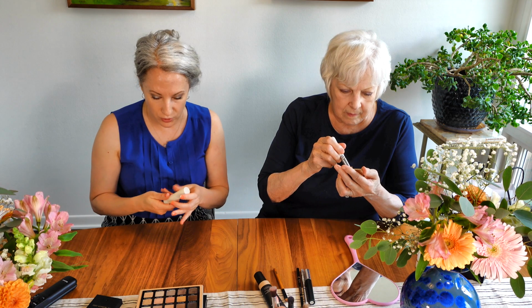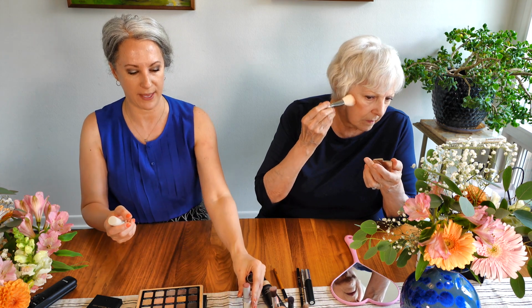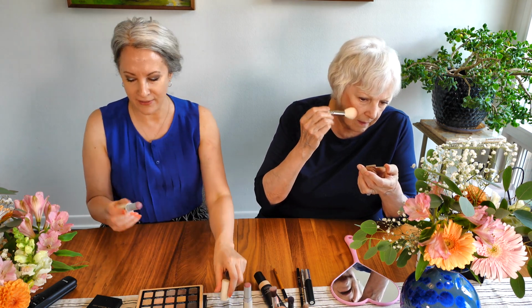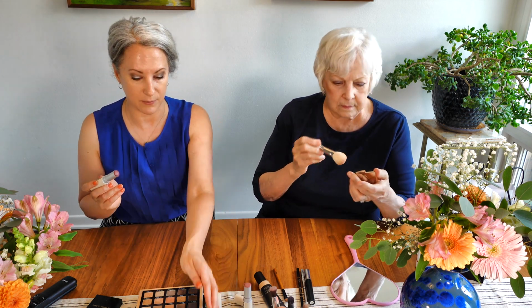I'm going to use the Jones Road Lip and Cheek Tint. I previously reviewed English Rose, which is kind of a pale mauve. Oh yeah, this is nice. Isn't that pretty? Yeah. And then I picked up another one, Tawny Nude, which is a little bit deeper.